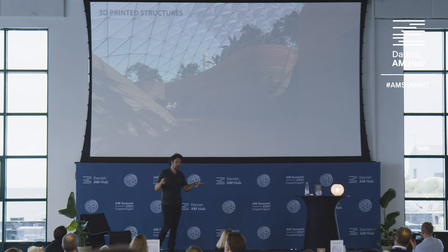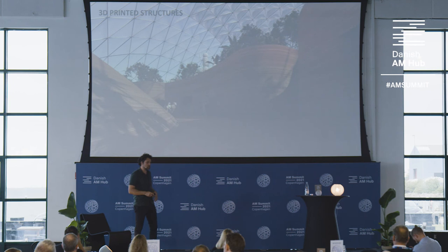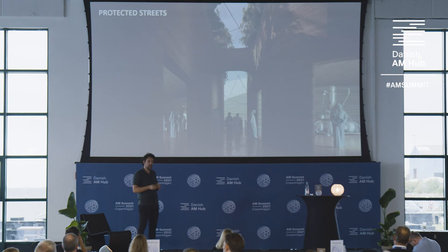an image of what a Martian city could look like, with 3D printed structures and narrow corridors inside, because this protects you very well from the radiation that comes from the entire sky, but here it only comes directly from above, so it's limited quite a lot.